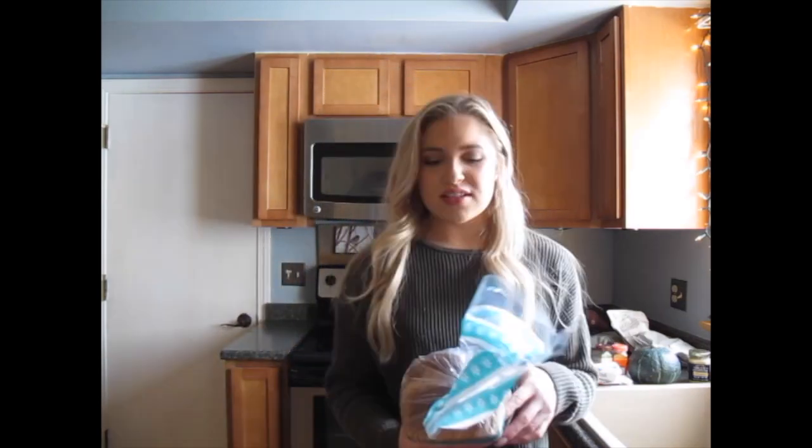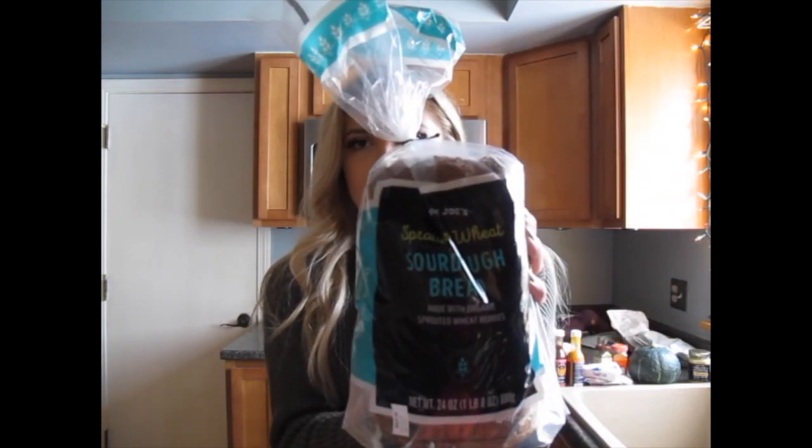I've been fat for 28 grams, 1 carb, and 6 protein. So this should be interesting. Can't go wrong with cheese, can you? This is a newer item from Trader Joe's. It's the sprouted wheat sourdough bread, and it looks like this.